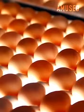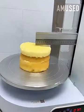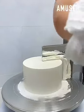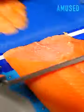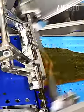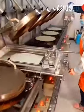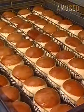Hundreds of chickens are dismantled, processed, and packed in a finely tuned chicken factory. Salmon is weighed, portioned, and packaged precisely with robotic stabilizing and slicing arms. Donuts are perfectly fried and then precisely filled with an automated jelly injection machine.